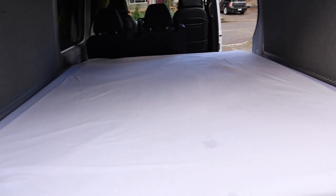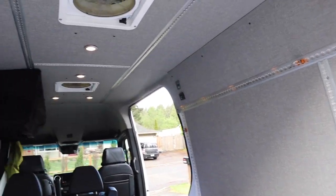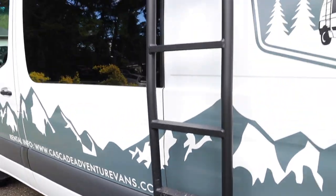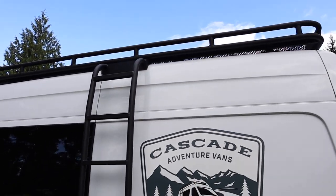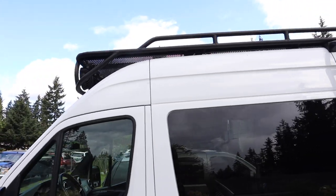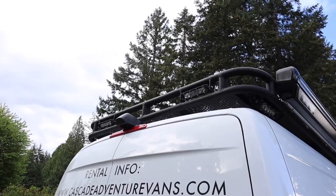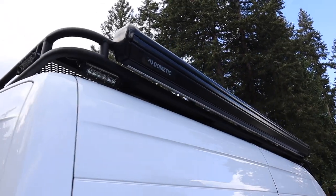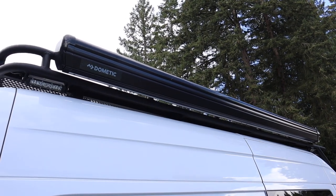Full queen size bed, which for me is super nice. Obviously, I'm 6'7", so it's nice to have all the room you can get. Full Rome built ladder and roof rack setup. You can take camping chairs up there and chill like it's a lounge station. Little patio deck. Full LED light bar in the front. In the rear, we've got these LED lights, as well as on the side, we've got a full Dometic manual awning. Super convenient. Just pull it out.